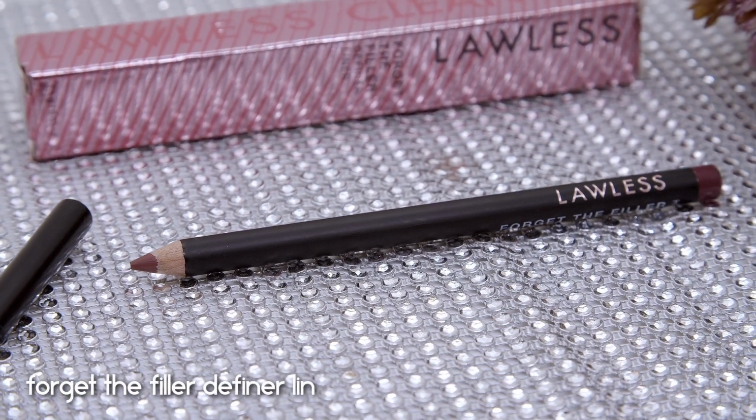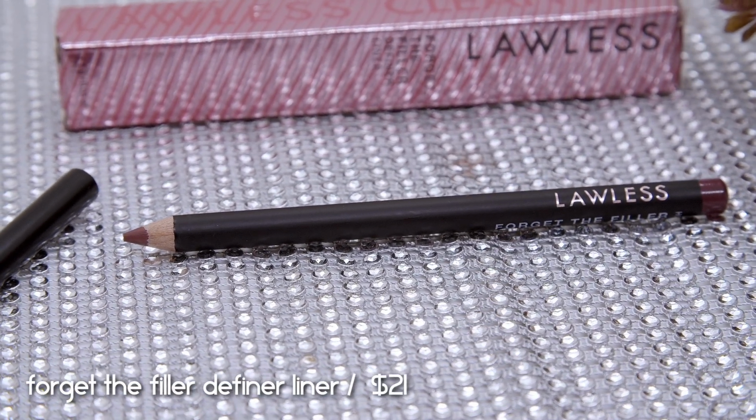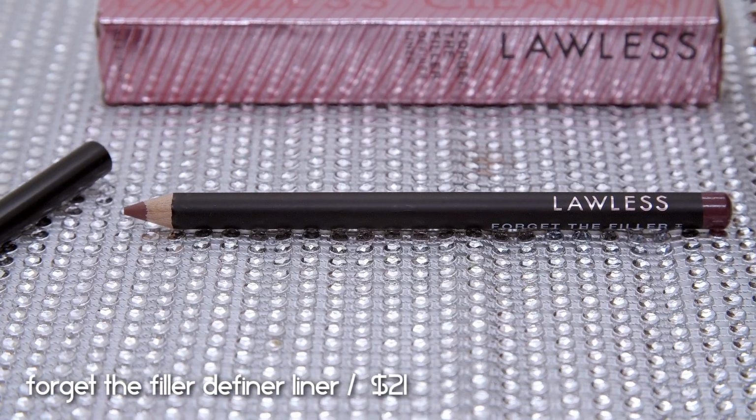So this is the Forget the Filler Definer Liner, and this retails for $21. Now they have this in 4 different shades. I have the shade Honey Rose. This is so nice, so creamy, so beautiful. It's like a dusty rose, sort of cool tone, neutral shade. I think it's gonna match so well with today's look. So let's apply that and then move on to the next product.